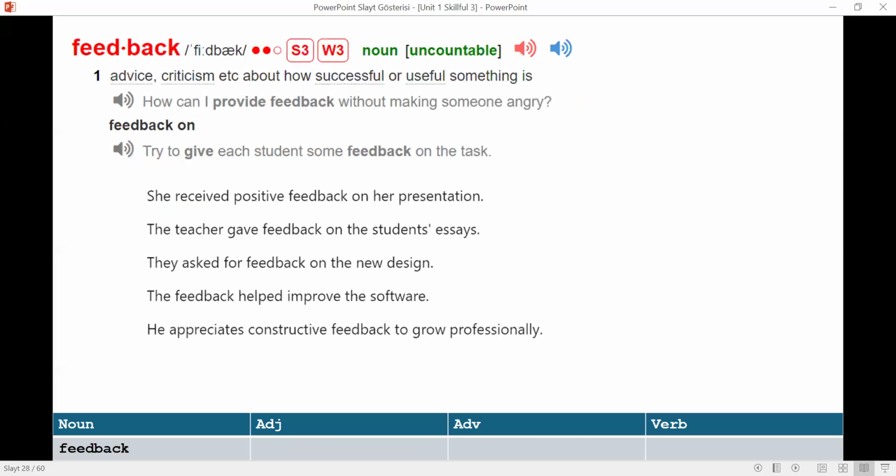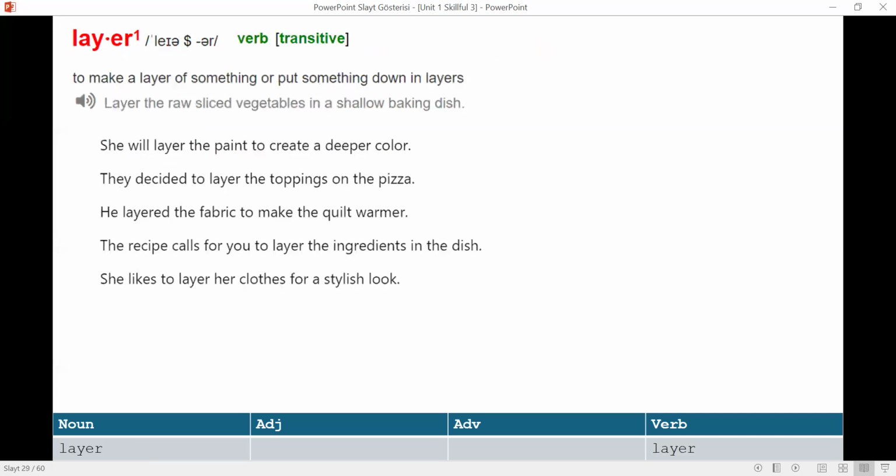Feedback. Feedback is advice, criticism, etc. about how successful or useful something is. You can say provide feedback on something or give feedback on something. You can receive feedback on something. You can ask for feedback on something. For example, try to give each student some feedback on the task. She received positive feedback on her presentation. The teacher gave feedback on the students' essays. They asked for feedback on the new design.